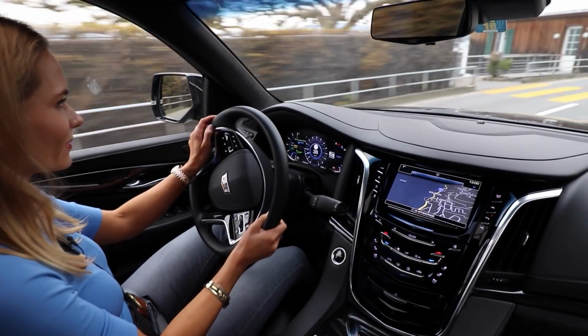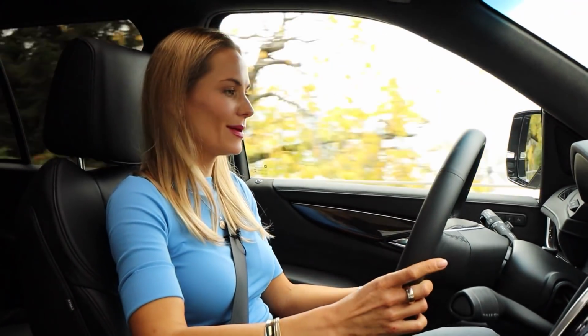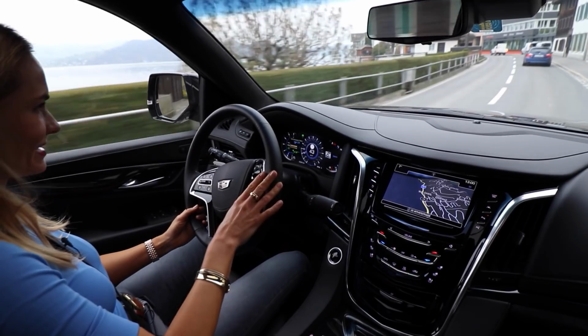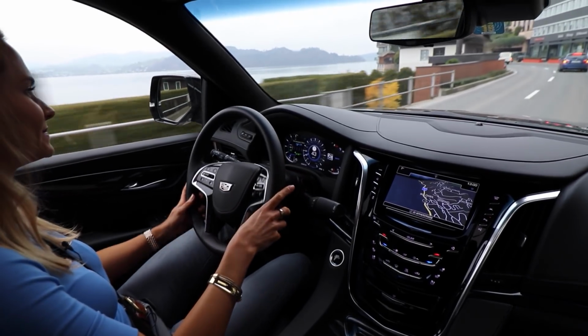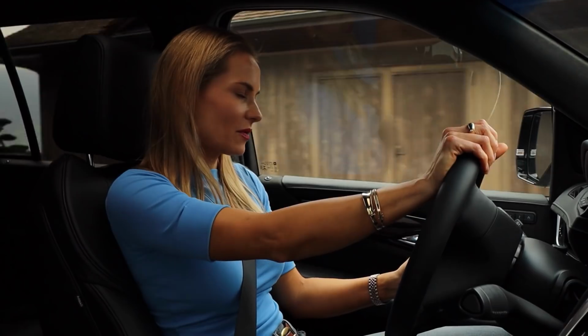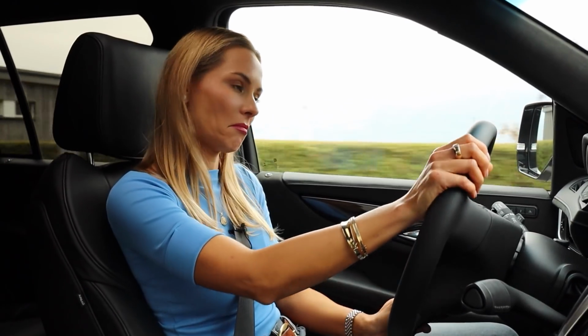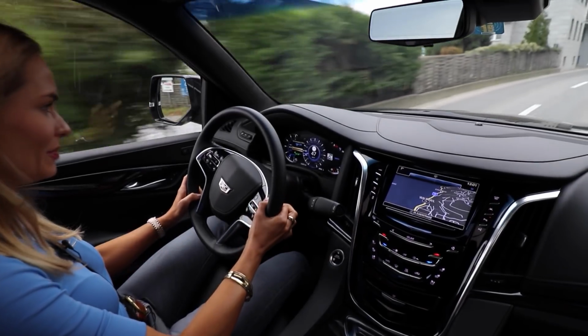Now that we're on numbers, you would expect a car like this to actually suck a bit of petrol. But all I'm using is, I'm cruising calmly today, I know, about 12 liters, which is 20 miles to the gallon in American terms. I mean, quite frankly, this is a little bit unheard of.